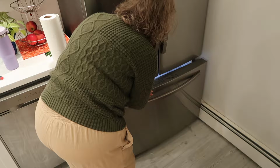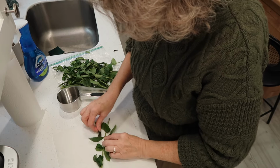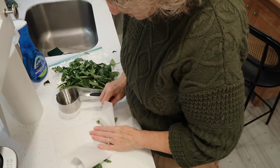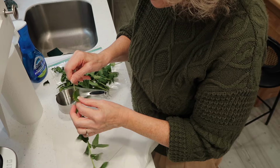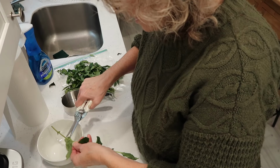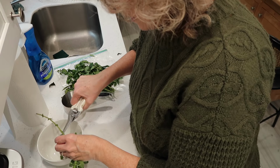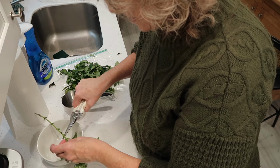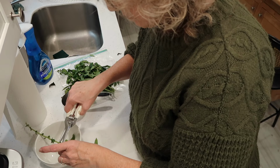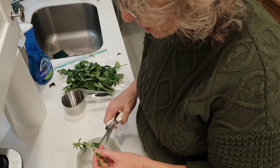Okay, I washed the stevia. Now I'm going to dry it, pick off any leaves that don't look good, and then we'll get it in the oven. It doesn't have to be perfect. If there's a little spot on the leaf, I don't mind, but otherwise. And also, for the sake of space, I am taking the leaves off of all of the stems.